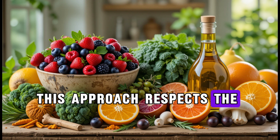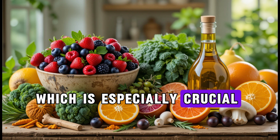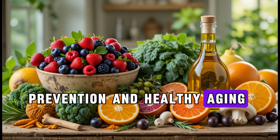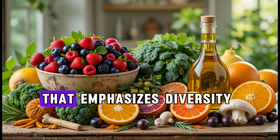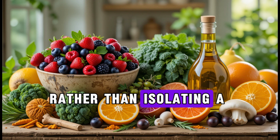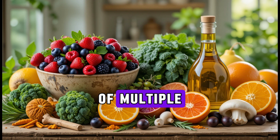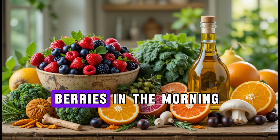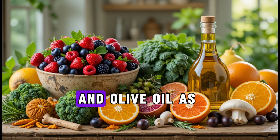This approach respects the body's natural rhythms and fosters internal harmony, which is especially crucial for long-term disease prevention and healthy aging. Dietary salicylates are most effective when integrated into a pattern of eating that emphasizes diversity, color, fiber, and freshness. Rather than isolating a single compound or food, the real power emerges from a daily intake of multiple salicylate-containing foods.